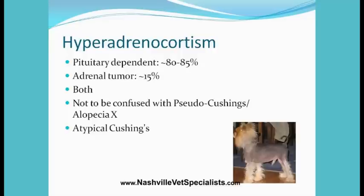So the main types of hyperadrenal corticism would be pituitary-dependent and adrenal tumors. Majority are pituitary dependent, 80 to 85%, and adrenal tumors around 15%. And in rare cases, there are cases where both diseases are present. And so you'll have this kind of frustrating case where you'll actually find on an abdominal ultrasound both adrenal glands are very large, but one is more mass-like, but the other side is actually not atrophied and it's still large.